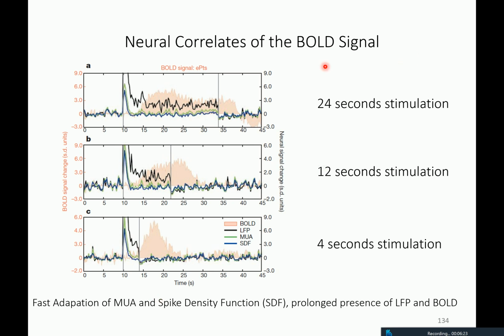So they used different stimulation setups, so 24-second stimulation, 12-second stimulation, and 4-second stimulation. And what they observed is essentially that if you look here, the stimulation is on from 10 to 34 seconds, sorry, not milliseconds, seconds.